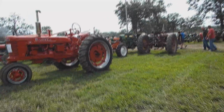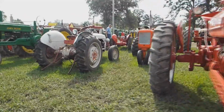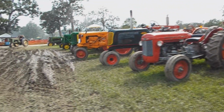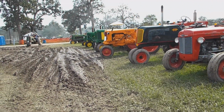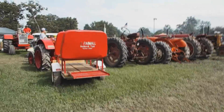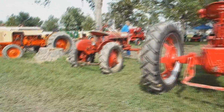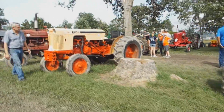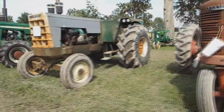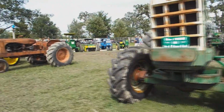Another M. Man, M must have been like a super popular tractor back in the day. There's no Ford, just everything. So we couldn't continue down this road because of the mud. We're in a little 2-wheel drive golf cart, and we're like, yeah, better not do that. Better not do that. It probably would have been alright if we had some speed and just kind of floored it through, but nah. And you can see most of these tractors, their tires are all muddy from driving out here in the mud. There's a big old Oliver 4-wheel drive. It's a good sized tractor there for its day.